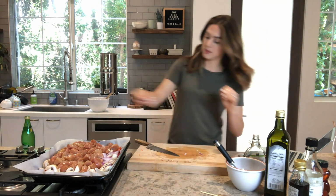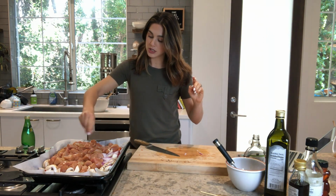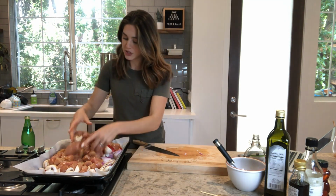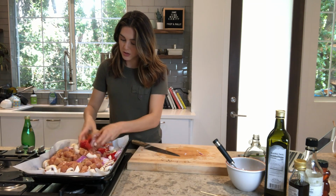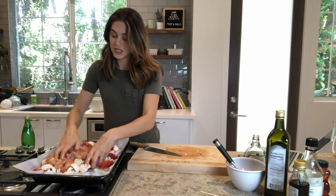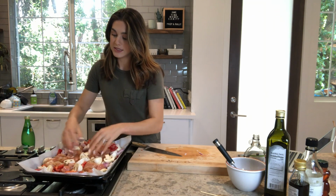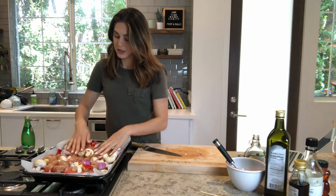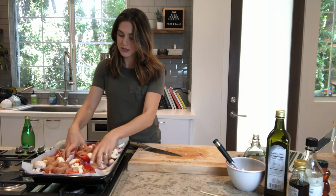Okay, so I'm keeping this hand dirty. This hand is not. I'm seasoning those veggies with some salt. I'm not even adding any more oil because there's oil that we already put on the chicken. So I'm just gonna toss this all together, or skewer it if you like. You wanna separate it to 2 separate baking sheets, or if you have an extra large one, that's even better. Kinda wanna give everybody a little bit of love and some space to breathe.